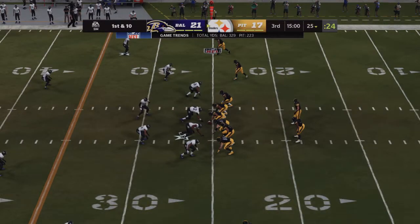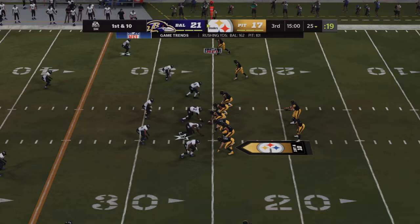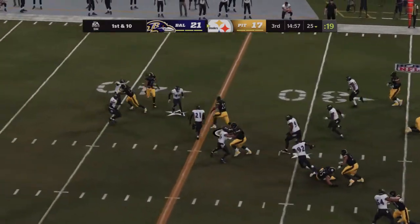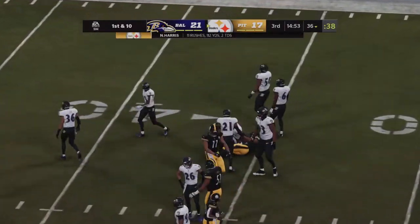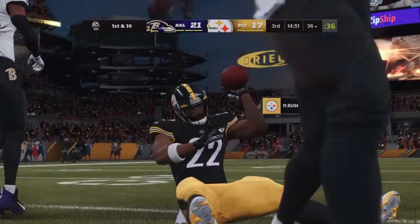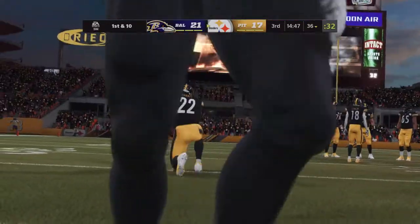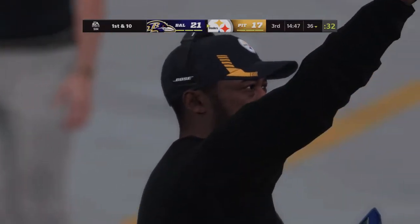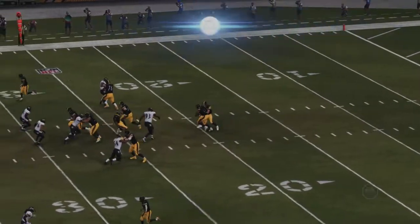Big Ben and the Steelers with a first and 10 at their 25-yard line. They'll start the drive with Harris. And he's taken down, but able to slip across the 35. 112 yards for him on the ground now, as he has been terrific here this afternoon. He had a really solid first half running the football and picking up where he left off here in the third quarter. How about the yardage he's piling up right now? This feels like a full game, not just the series that we're watching right now.